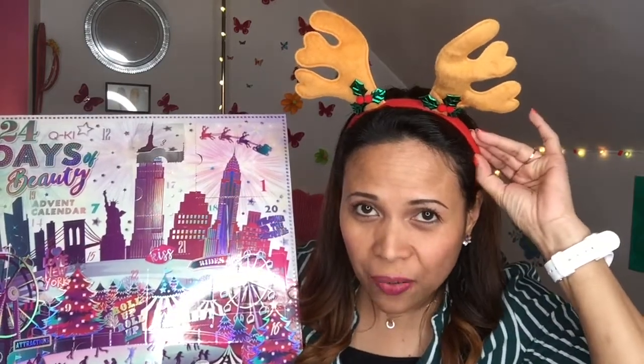Oh, as you can see, I have a new headband now. I bought a new one, so me and Ruthie can use it. Can you see this? So cute. A reindeer headband because the other one was already broken.